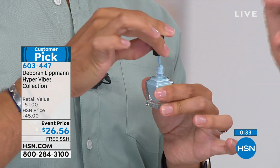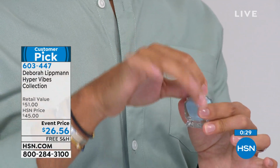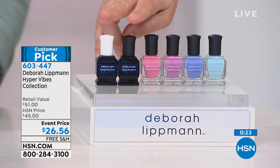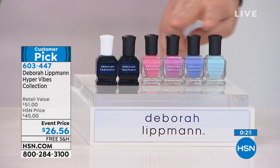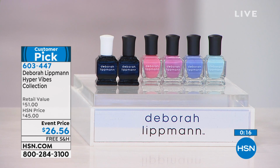Yeah, I like the fashion sizes a lot more because I love to travel with them. It gives me more variety. You get 4 colors. You get the Gel Lab Pro coming included, which is $27. So for like 40 cents less, you're going to get 4 fashion colors, which alone would be another $24. So lowest price ever offered, 603-447, customer pick.